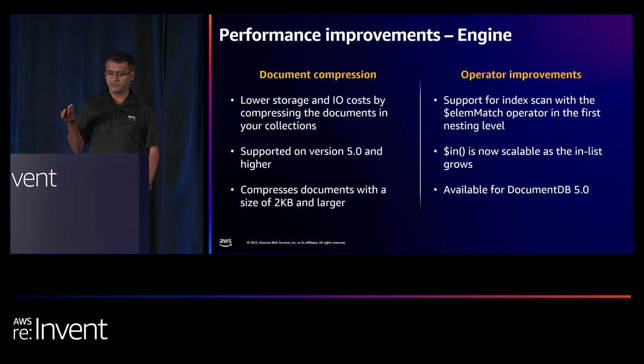We also launched operator improvements. Customers told us that some of the operators they were using, like $elemMatch and $in, which were more frequently used, when they were using them in a nested fashion, would take longer than expected. And so both of these we fixed with 5.0.